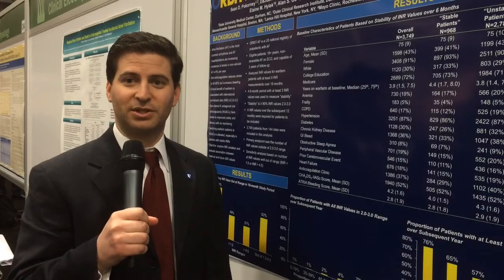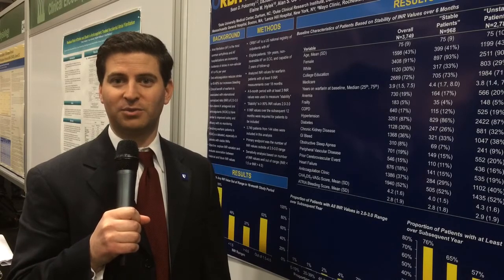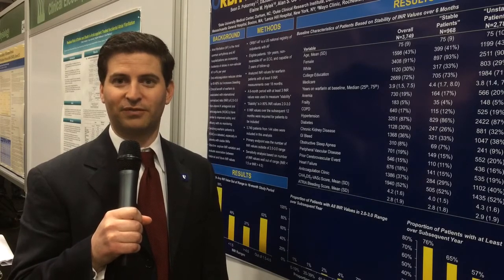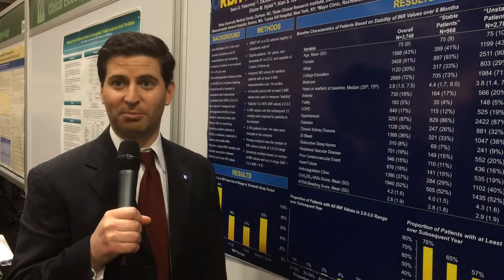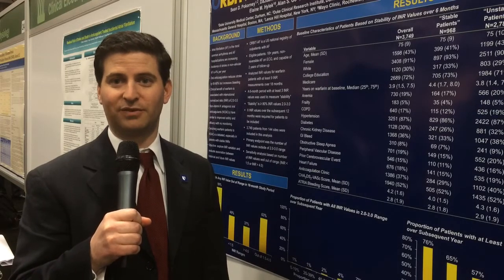The background on this poster is that atrial fibrillation is the most common arrhythmia in the world. There are about 20 million plus people in the world with atrial fibrillation, and patients with atrial fibrillation are at increased risk of stroke relative to the general population without atrial fibrillation.